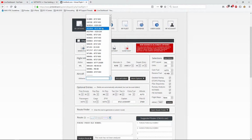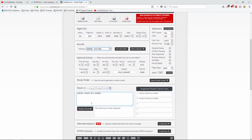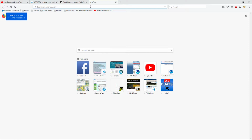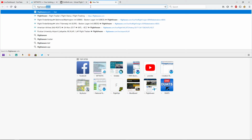Airframe. Wait, we're an American jet. I need, here we go. So 908 November, and this is our route of flight. Yep. SimBrief actually works on older routes. Let's see, I actually need to go into FlightAware. Wrong one. Just FlightAware.